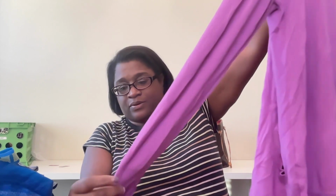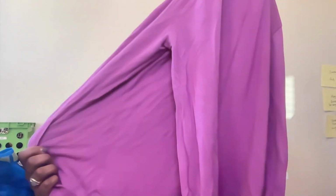Next up, we have, who are we? This is Athleta. Those of you who've been on the channel know that Athleta is bread and butter for me. And this is a wrap. If you're not familiar and you want stock photos for Athleta when you're listing, there's an inside tag. And the style number is the middle number here.